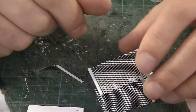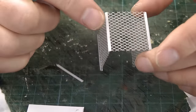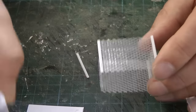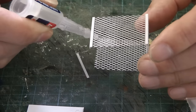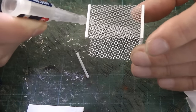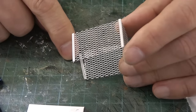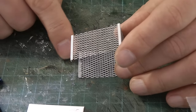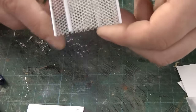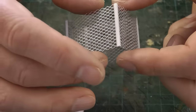Now that we've got our box folded, the next thing I'm doing is adding some 2 mm right angle styrene strip, just super gluing it onto this mesh. It does take a while to go off, so you've got to be really patient with it sticking to the mesh. Right, so that's the start of the actual lift itself.